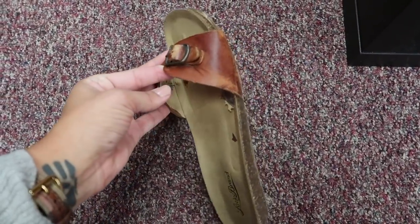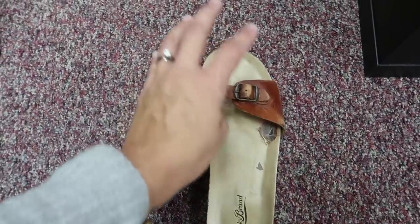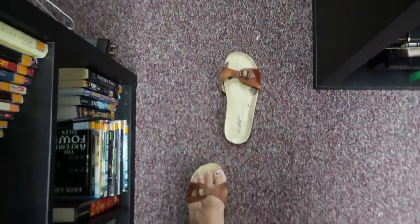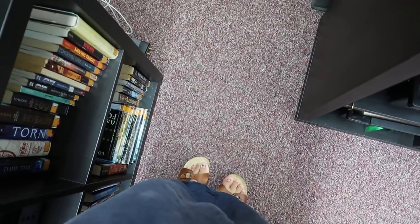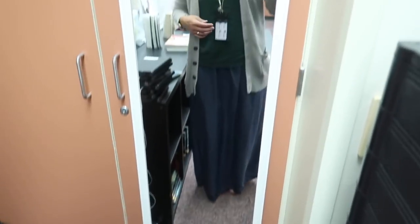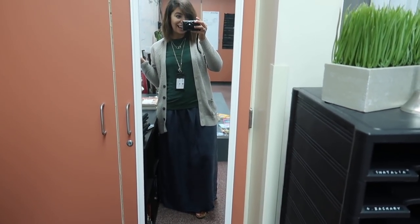I love them because they're just slip-ons. I've had them for years, and I refuse to get rid of them because I like the look of them. They're super easy and just casual for me to be able to wear with the dress. So this is really it. That's my outfit of the day.